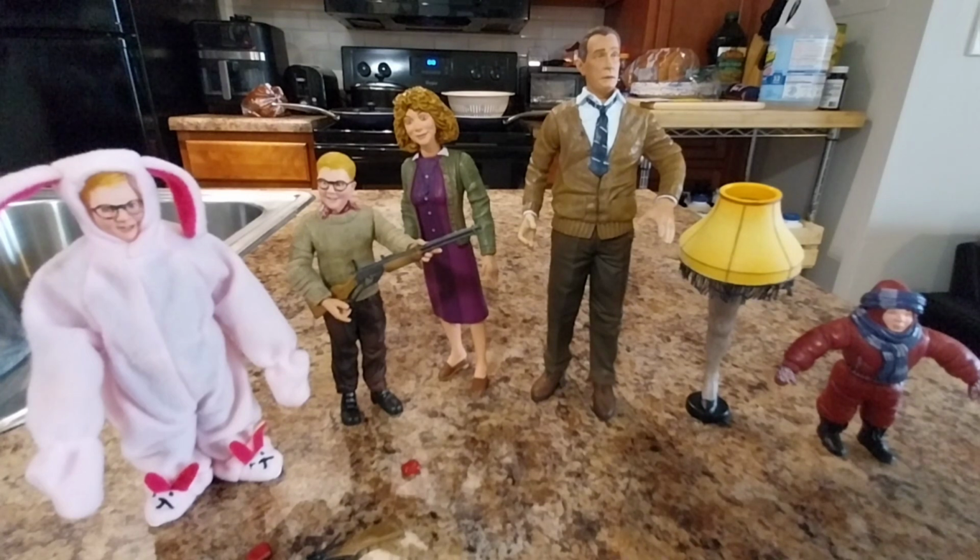Once I'm done filming. So there you have it. A Christmas Story, NECA Real Toys collaboration. Really captures the essence, look, and feel of the characters and the actors that play these roles. It's a timeless classic, and it's Christmas. It definitely has the look and feel of a Christmas set. So anyway, there you have it.